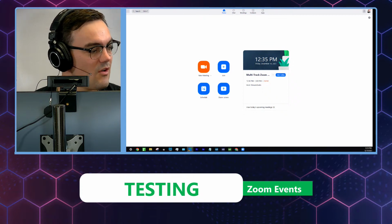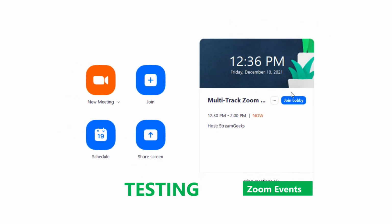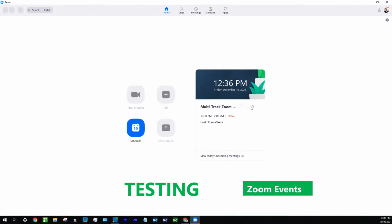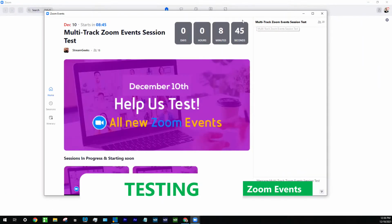Here we go. So you guys, the event hasn't started yet. It's going to start in a tiny bit. But the cool thing is, everyone is familiar with Zoom here. Basically, there's this lobby, and I'm going to click that Join Lobby button. It opens up a Zoom event with a countdown. You can see there's 8 minutes left, so I just want to say hi. Looks like there's 20 people.